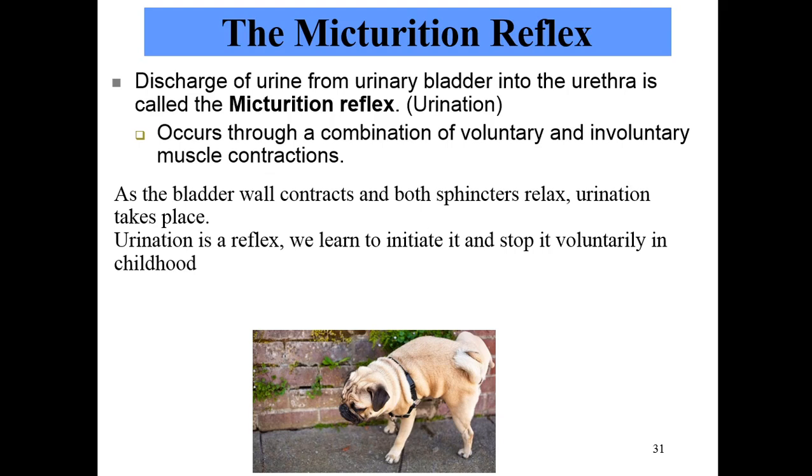The micturition reflex is the discharge of urine from the urinary bladder into the urethra. This occurs through voluntary and involuntary muscle contractions. As the bladder contracts, both sphincters relax and urination is allowed to take place. Now, urination is a reflex, but we are taught in childhood to initiate it and stop it voluntarily.